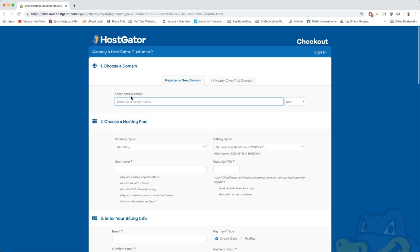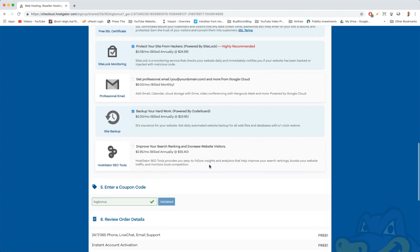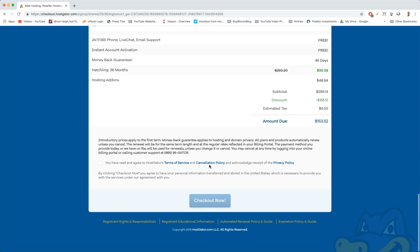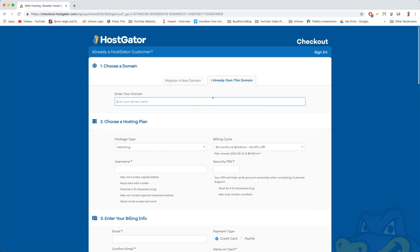So first step is to enter a new domain name, or maybe you already own a domain name from GoDaddy or something, which you could write in right here. So if you do already own a domain name, drop it in right here and then proceed and just fill this out and get the hosting. After you get the hosting, I'll show you how to connect the domain name to the hosting, which is a step we always cover no matter what. So that's how that part works.